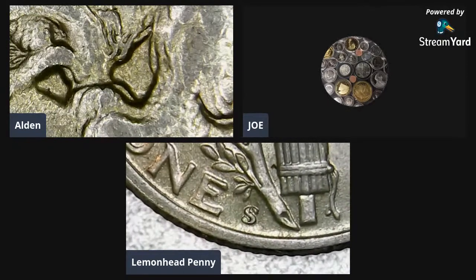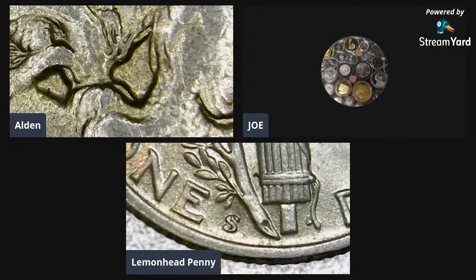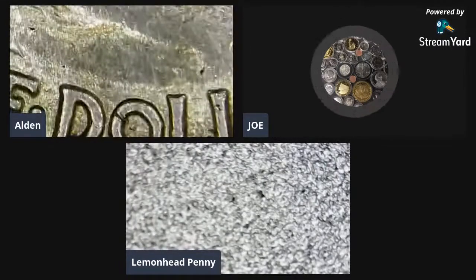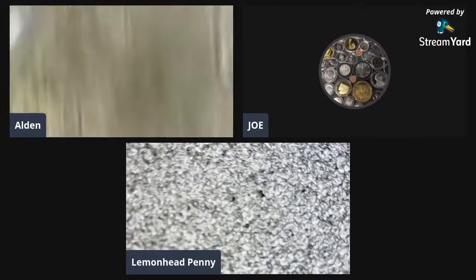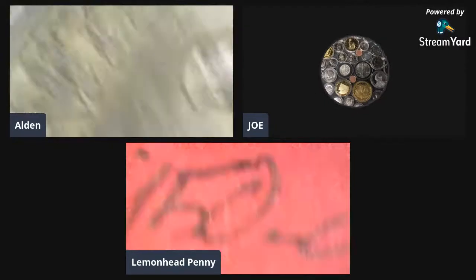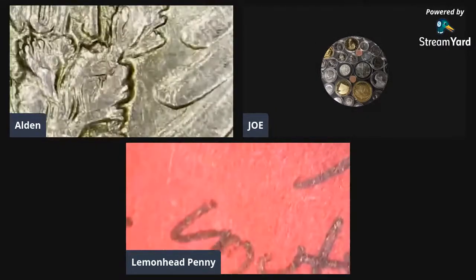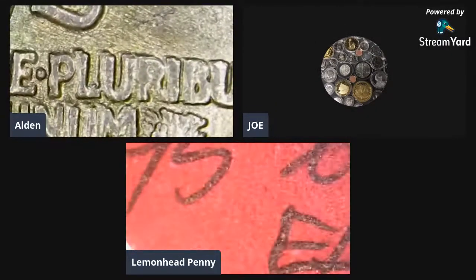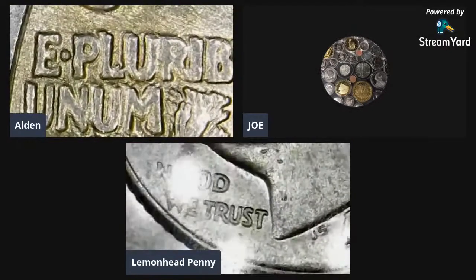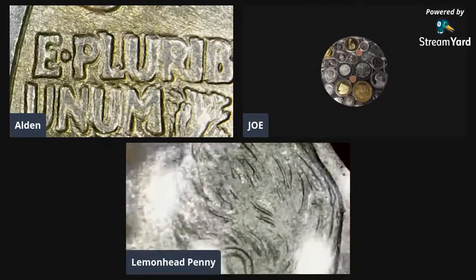This here is an AU. Right. Yeah, because usually the doubling on E Pluribus gets faded in. It gets worn, so you can just tell because it gets like a big fat blob and everything. But yeah, look at that. They're nice to find. So that's wild looking.